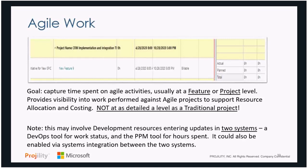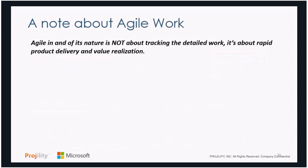So we really have to determine how we want to track it, set it up in the proper system, and make sure the information is kept up to date. But the good news is this allows us to get all of our work, whatever the methodology is, into one system. And just a couple of notes about Agile work, because this is becoming more prevalent with most clients.